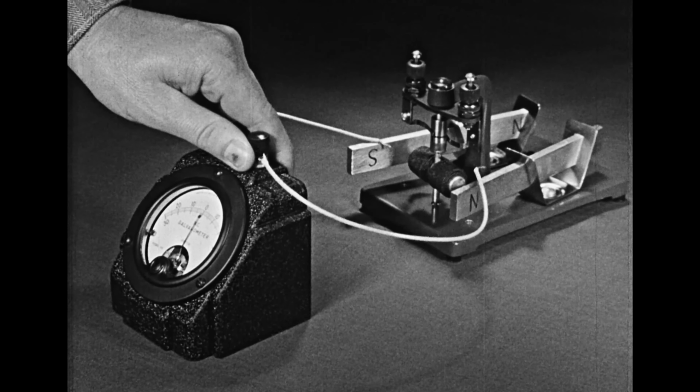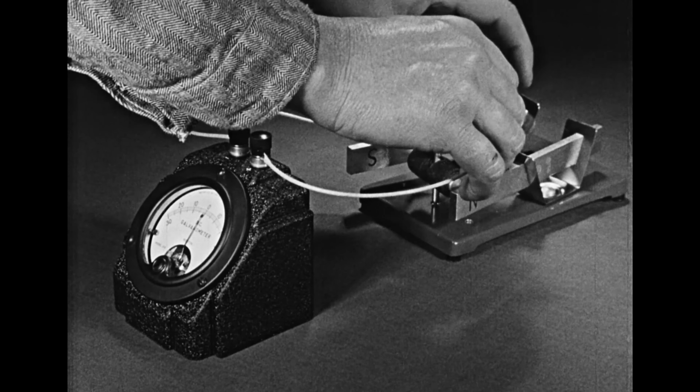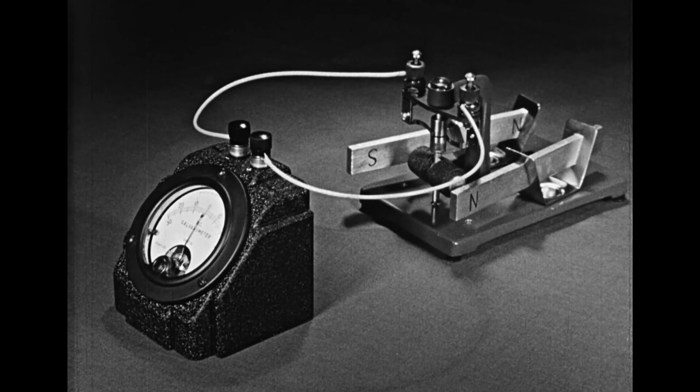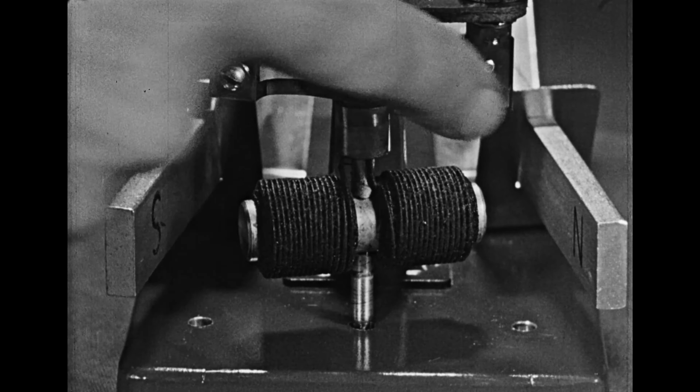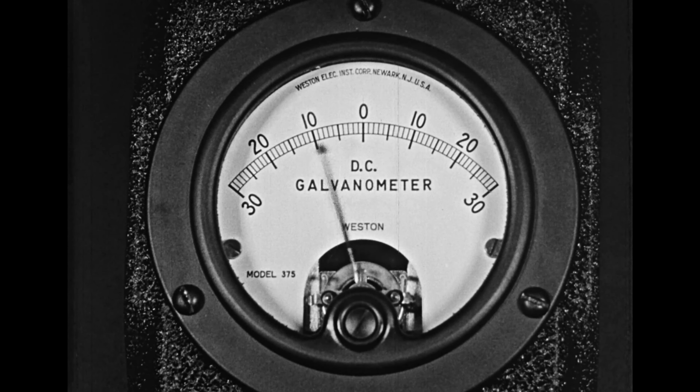We'll attach a galvanometer to the generator with copper wire, making a circuit. No current flows as yet, because the coil is not cutting across the field. Turning the armature moves the coil across the field, and a small amount of current flows.